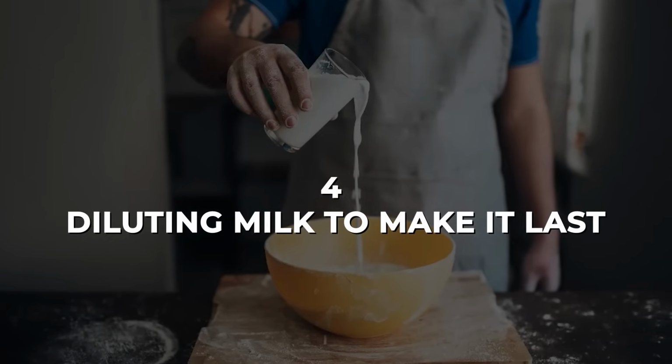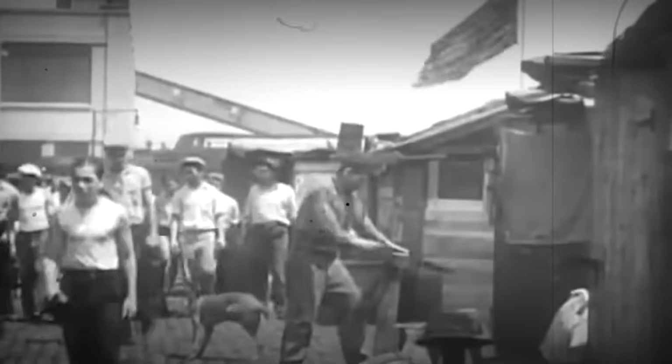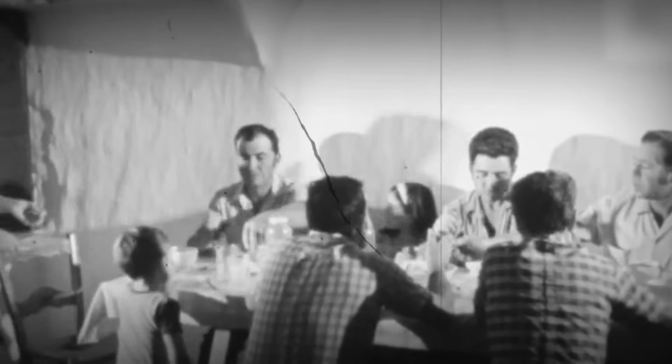4. Diluting milk to make it last. Milk was a staple, but during the Great Depression, it wasn't always easy to come by. With money tight and rationing in place, families had to get creative to make their supply stretch. Instead of using it full strength, they found ways to dilute it without completely sacrificing taste or nutrition.